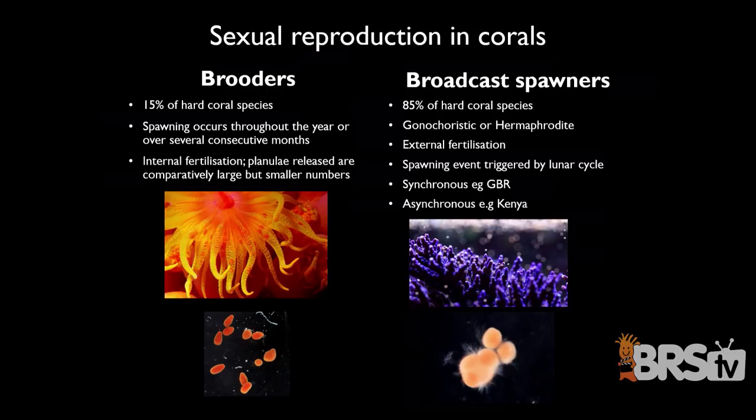And brooders are not necessarily spawning in just these mass spawns. They're producing these larvae throughout the whole year, often linked to the lunar cycle and in peaks and troughs of the amount they produce. But then the biggest group are the broadcast spawners, and these are the challenging ones, that while there have been spawning events in public aquariums and home aquariums, there have always been accidental, unplanned events.